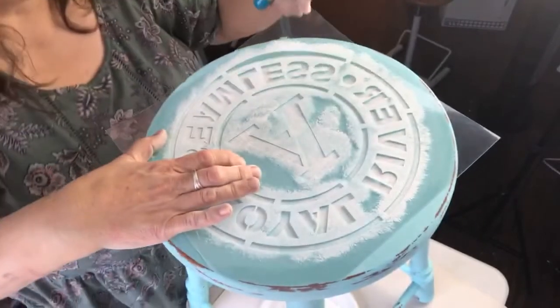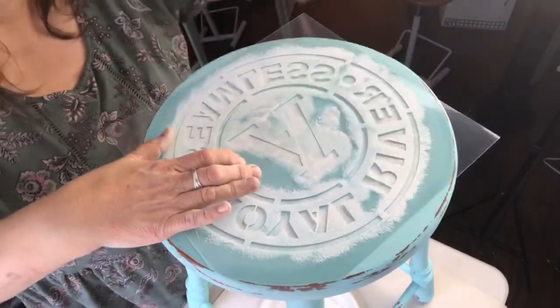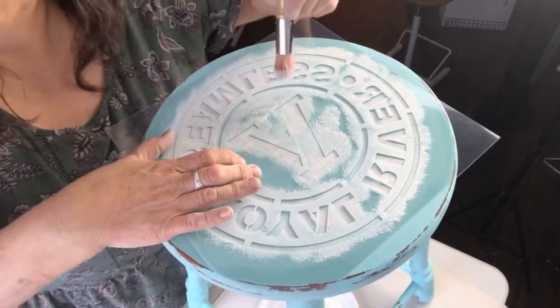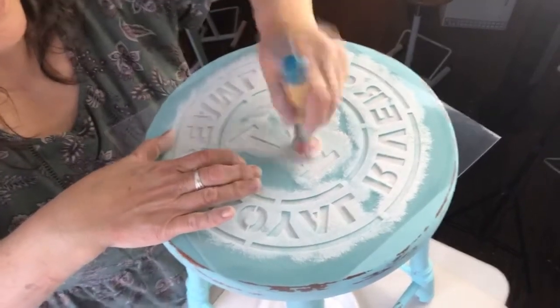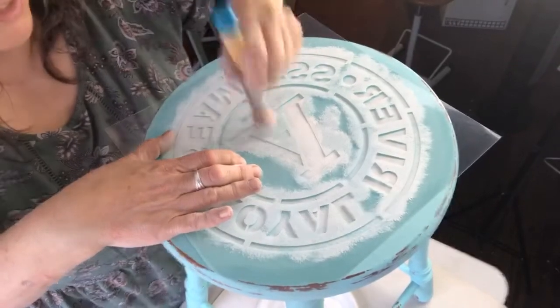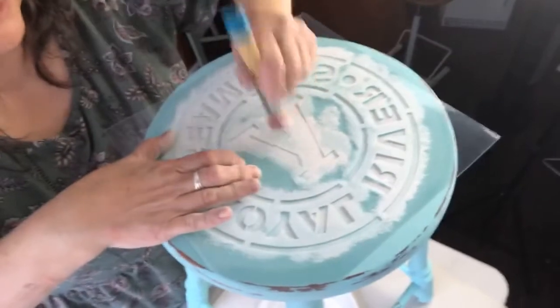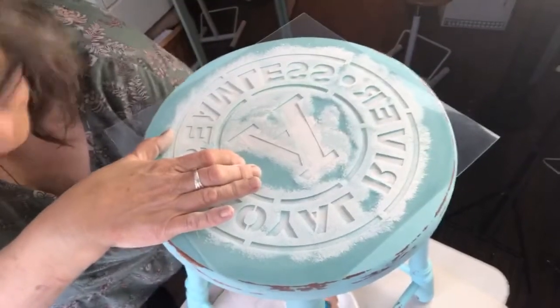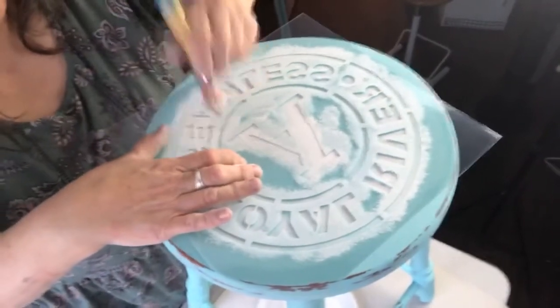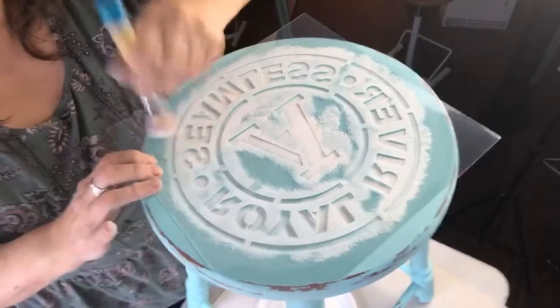All right, I'm going to take a little peek here. All right, we're going to do a little bit more. Now it's going to be really light because I'm doing white on the blue. If I really wanted it to stand out, I would have done it a darker color, but I'm okay with it being white. Especially because it's going to stay in my home. My sister wants to keep it.